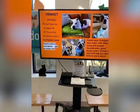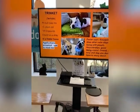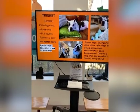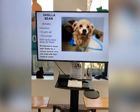Trinket. Trinket is a female pit bull mix. Easygoing, likes other calm dogs and being with people. Very housebroken. Good overall, being crated, and a very chill dog you don't have to really worry about. 5 years old, 81 pounds.